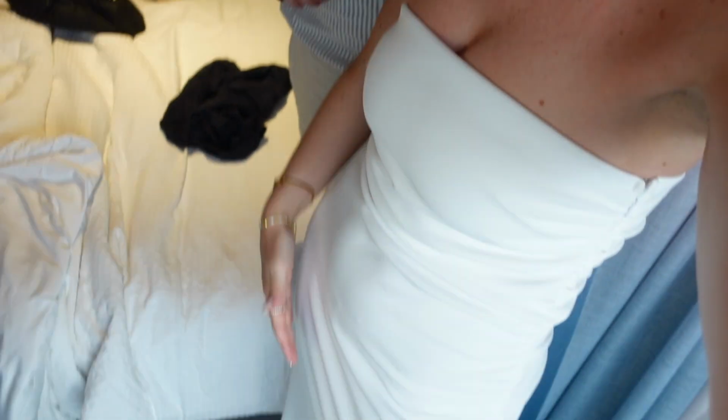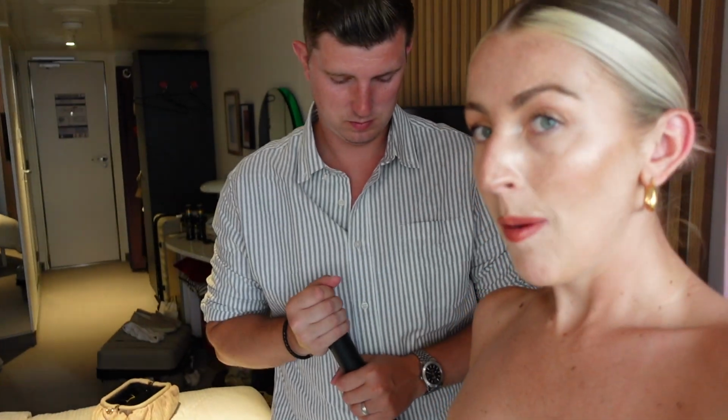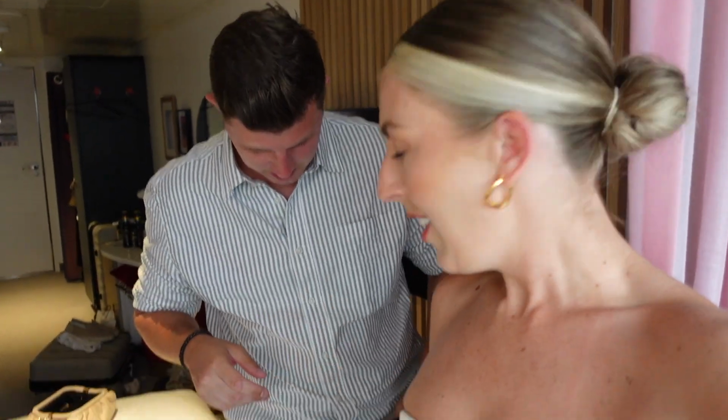So I'm just wearing an all white dress, which is from H&M. Russ has got a new Mango shirt that he picked up in Corsica. And then I've got my linen trousers.